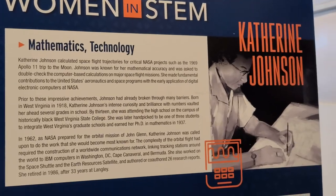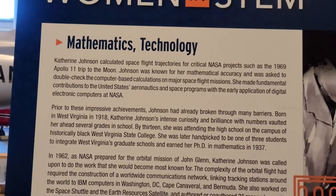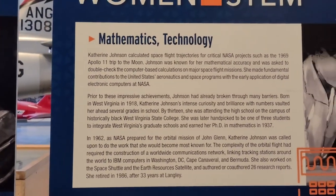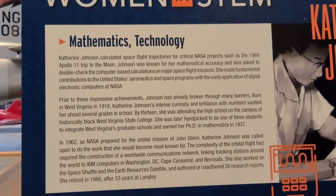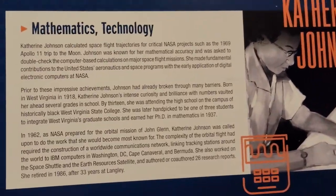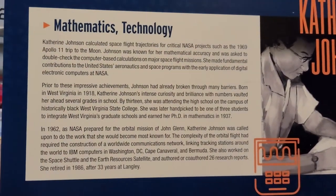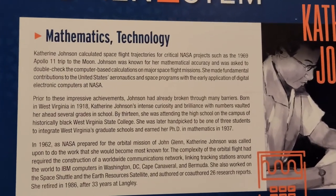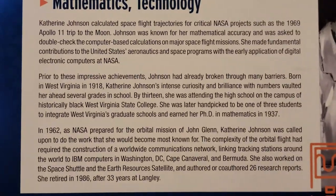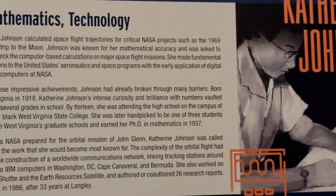Miss Katherine Johnson. What was that movie called that we just watched? Hidden Figures. I recommend that movie. It's on Disney Plus. But this woman right here is basically the reason why we got our space shuttles up, well, not to the moon, basically. It's pretty cool. She had to create new math, like math that didn't even exist, algorithms that weren't there. So she was a really, really smart lady.